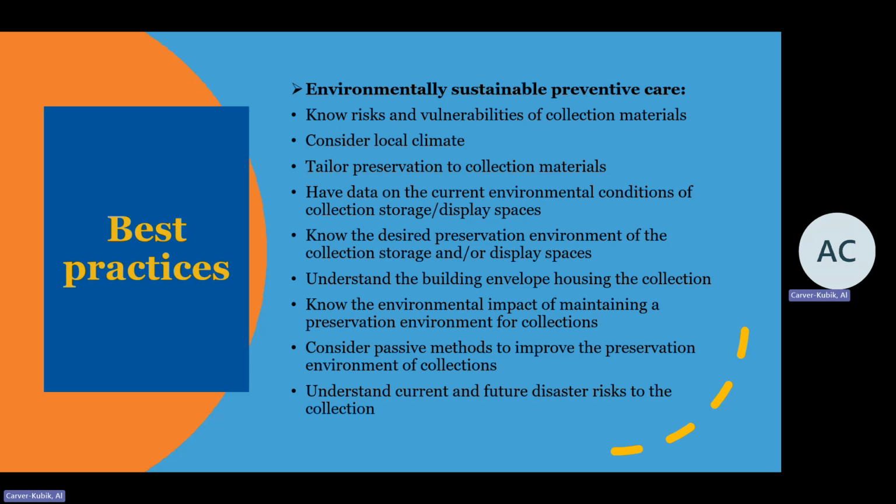For more information, check out the FAQ resource on the program page. There's also resources listed at the end of the Notice of Funding Opportunity.